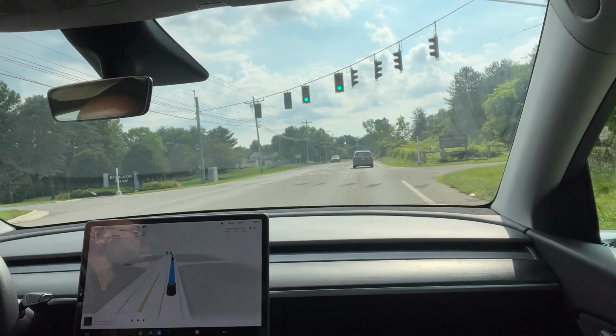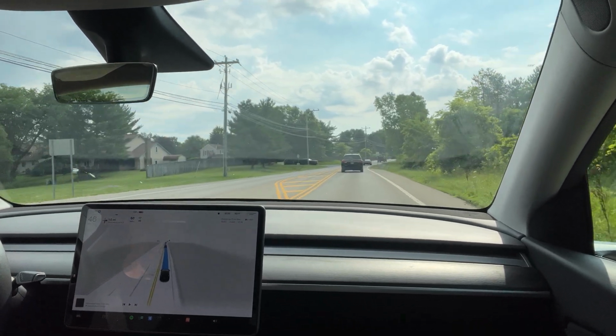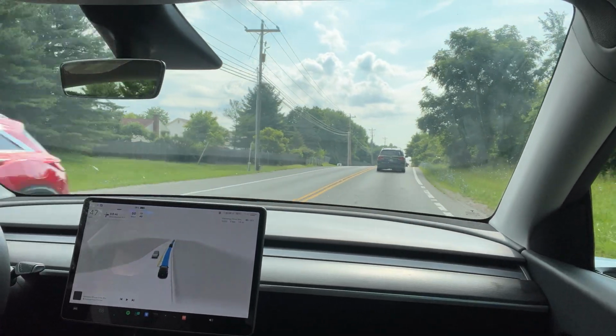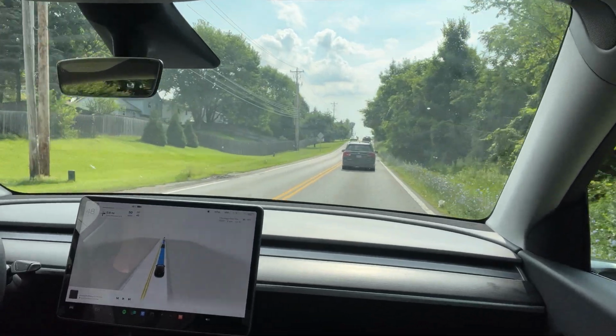Hey, camera. Yeah, I'll fix this camera issue. Not a big fan. It wasn't an issue for the first few drives, but for whatever reason now this mount does not want to stay straight. Cool.